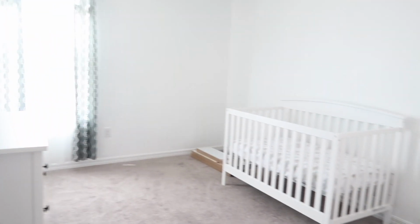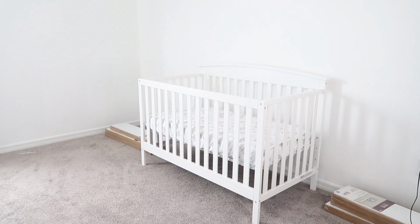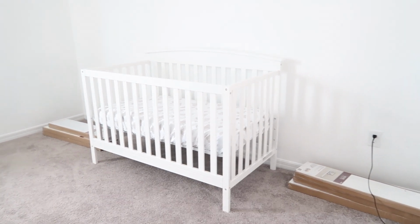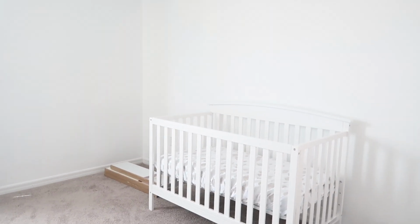So this is the baby's room. That's his crib as I assembled it today. I finally got the time and energy to do it. It was actually very easy to assemble. And those shelves are gonna go over there. Floating shelves, three on each side.